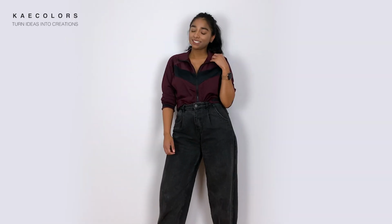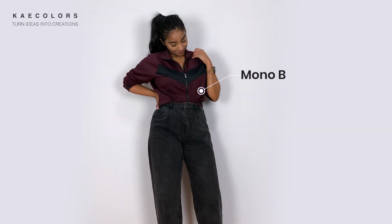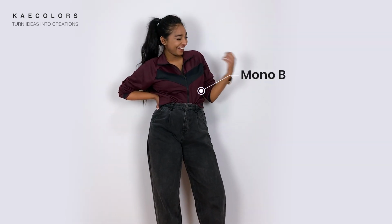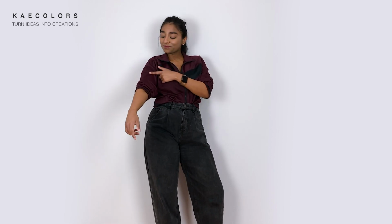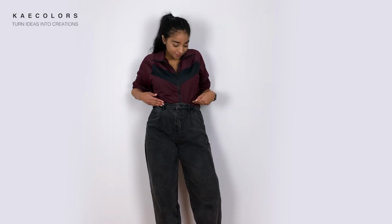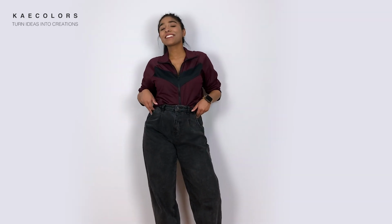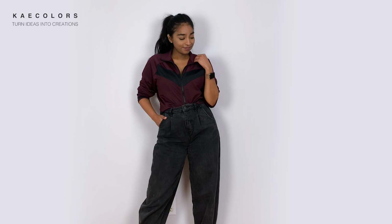So this is more of a sporty look, a jersey material windbreaker. This just shows that you can pair your slouchy jeans with different types of styles as well. If you're wearing a windbreaker or this jersey material sweatshirt, works great. I paired it up with this eggplant color windbreaker, tucked it in my slouchy jeans.